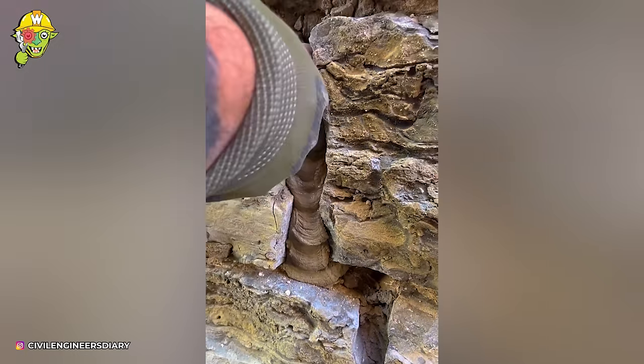How to properly patch holes in walls. Let's enjoy the final stages of the construction process. We need a machine like this to clear the rubble after the earthquake in Morocco.